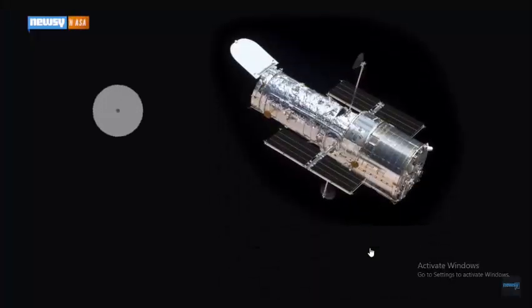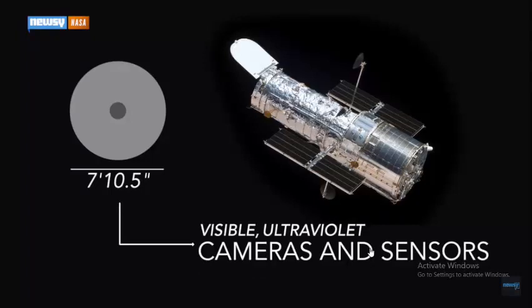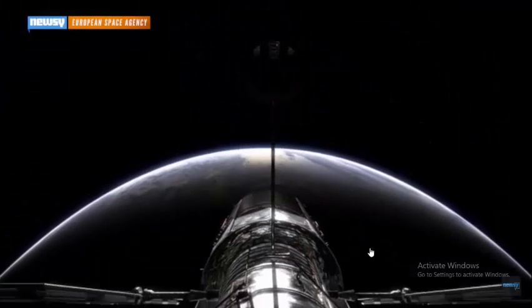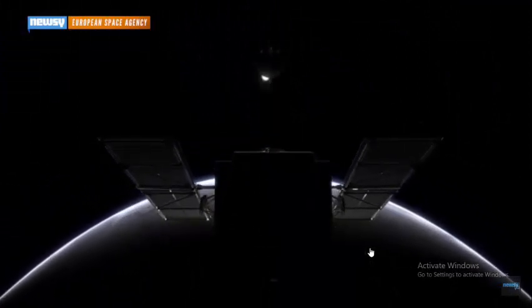A primary mirror nearly 8 feet across captures light from billions of light years away and feeds it into 6 sensors, which between them measure visible, ultraviolet, and infrared light. The telescope uses reaction wheels and gyroscopes to orient itself with extreme precision. If Hubble were a laser pointer, it would be able to light up a dime 200 miles away.